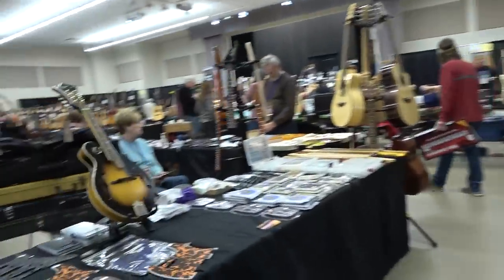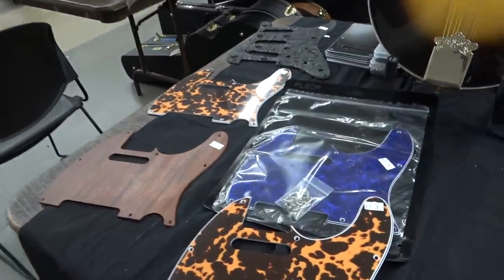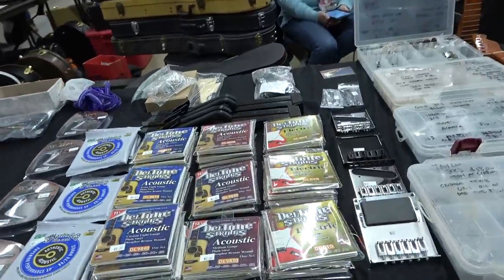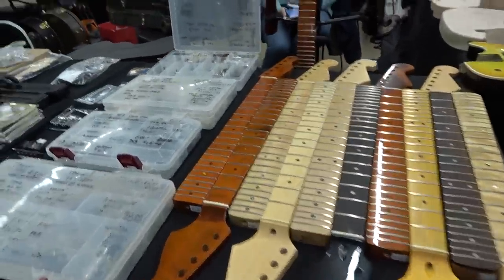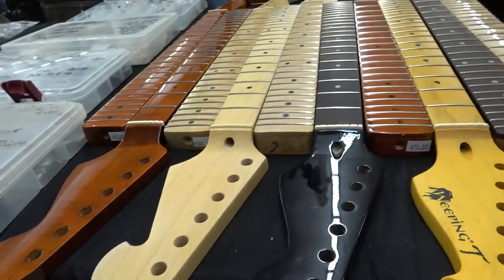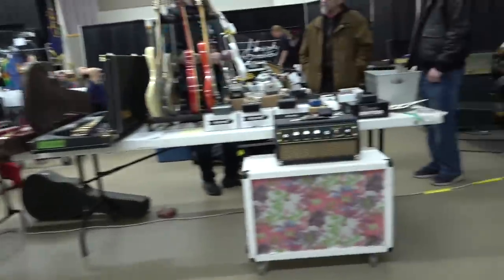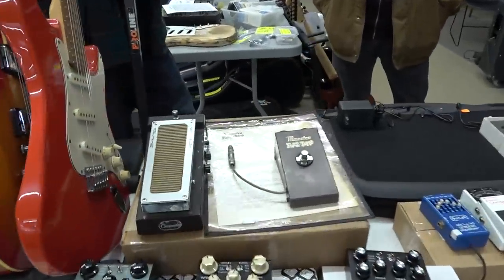Okay, back to looking at some more stuff here. We've got a lot of, like I said, just a lot of stuff. Accessories, some Telecaster pick guards, just things like that, strings. Some really cool necks right there. I didn't catch the make on these necks, but they look pretty good to me. They look well made. Some kind of neat little lamp.